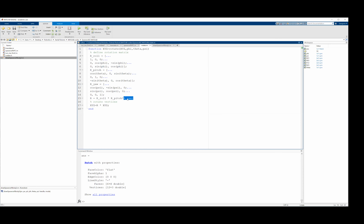Matrices are multiplied yaw, pitch, and roll. So we are going from right to left because this is the rotation. This is body with respect to vehicle frame rotation. That's why the sequence of rotation is from right to left. And in today's class, we showed the sequence of rotation from left to right when we are trying to find out the rotation of body with respect to the vehicle frame. So VRB, this rotation is BRV. So that's why this rotation sequence is different.